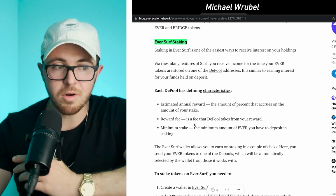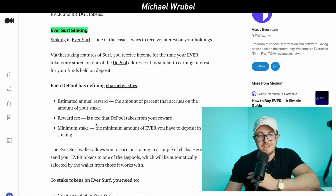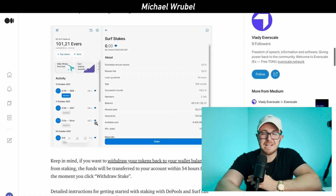Second is the reward fee, which is a fee that the DePool takes from your reward. And the third characteristic is a minimum stake, the minimum amount of Ever you have to deposit in staking. So whenever you sign up or want to use Eversurf staking to generate some passive income, it lays everything out for you. This one definitely has the most features and the best interface, in my opinion, out of all the different wallets on Everscale's blockchain.